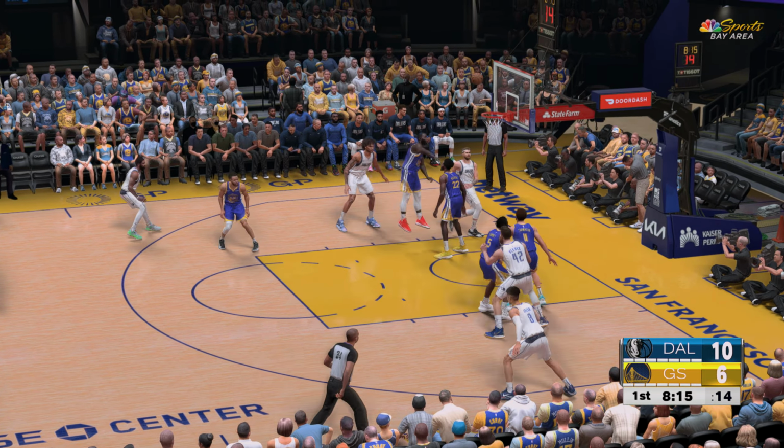Curry against Irving. Back to Green. Kleba with a steal. And up the court they come. The Mavericks on the break. Good. Irving's gotten his second bucket. You simply cannot give Kyrie Irving room to run in the open floor. This guy is a phenomenal transition player.